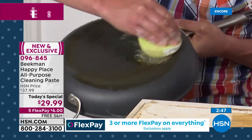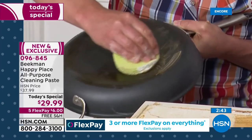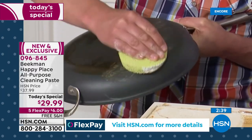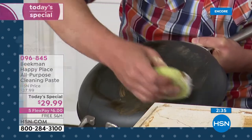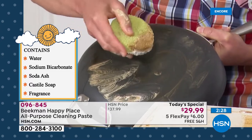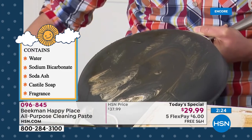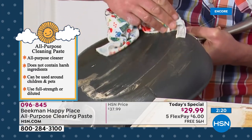Yes. Good old Castile soap in that concentrated solid paste form, which makes it a super amazing value because you're not paying for water. You're paying for the concentrated Castile soap. And look, I'm using it full strength because I've got this burnt on bottom pan. And now it's already lifting off. If I wanted to, I could leave it on there for a few minutes and it would literally just eat itself up. But look, it cleans right away.